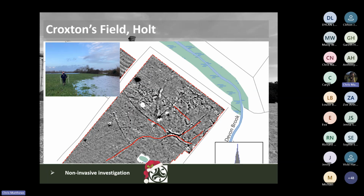Whereas when you've got the road a little bit further to the south, where there's less activity, it's more associated with field systems and agriculture. There's less occupational debris being washed up into features, and therefore less highlighting of the feature.